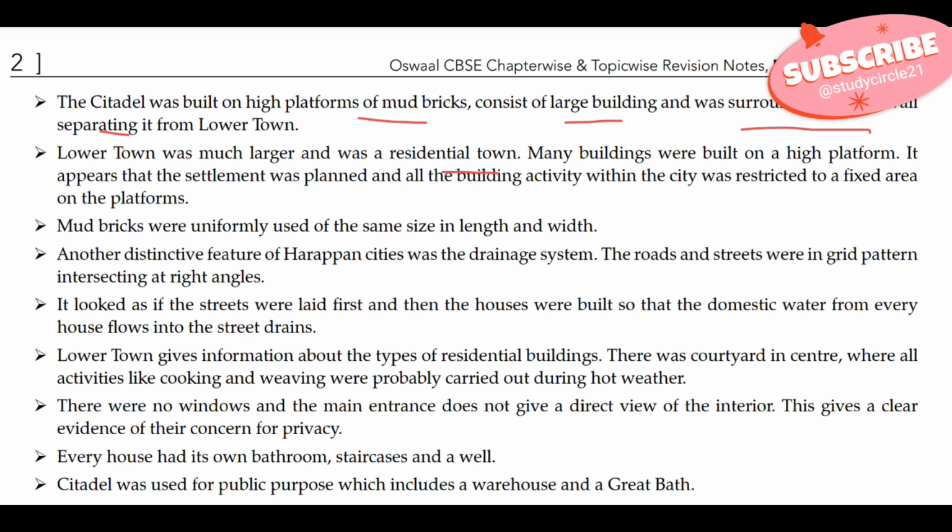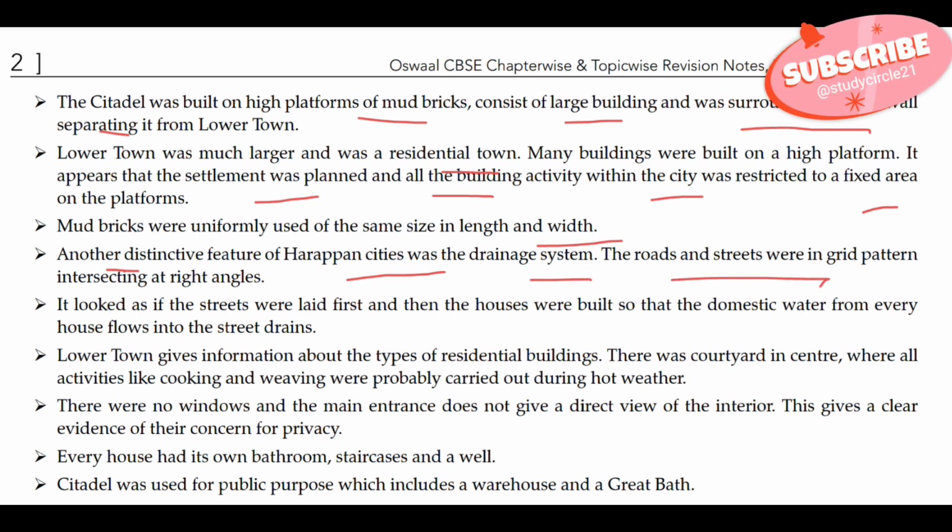Many buildings were built on a high platform, and it appears that the settlement was planned and all the building activity within the city was restricted to a fixed area on the platform. Mud bricks of the same size in length and width were uniformly used. Another distinctive feature of Harappan cities was the drainage system. The roads and streets were in a grid pattern intersecting at right angles.